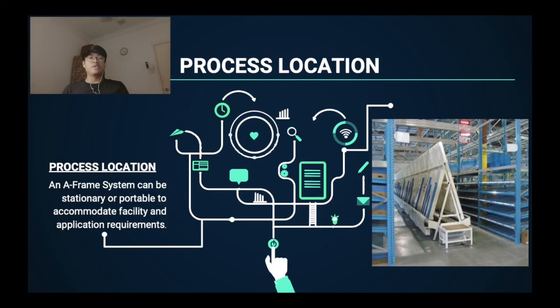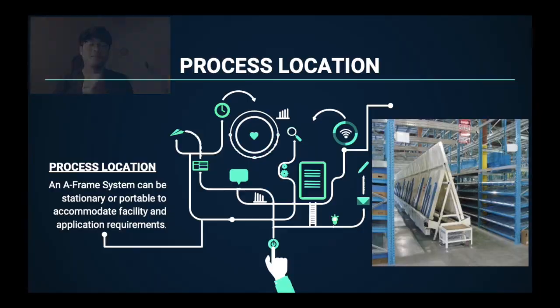This system has no specific area requirement because the A-frame system can be stationary or portable to accommodate the facility and application requirements. The space requirement planning is based on product channels, which range from 60 to 95 on both sides of the structure. Every product has a different size, but the width of each channel is easy to modify. As you can see, this is an example of the system size.